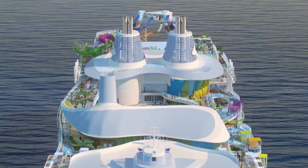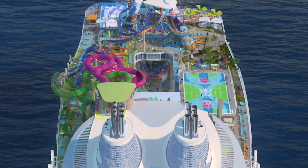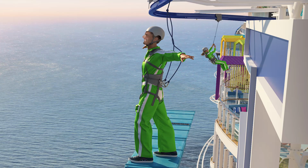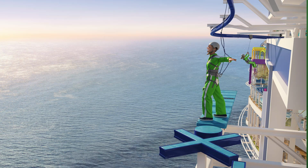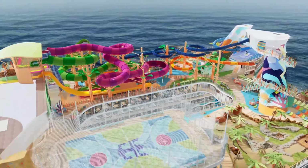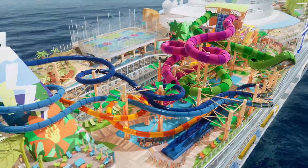We kind of have what we call a thrillometer, and on the thrillometer, we wanted to make sure we maintained a proper balance, but we also wanted to make sure that we took it all the way. So on Thrill Island, it's really our maxed out version of what we could do from a thrill perspective on a ship. It is a thrill at every single turn. No matter what your age, you can have a great time on Thrill Island.